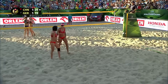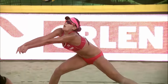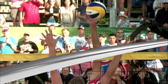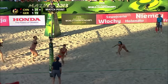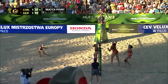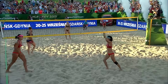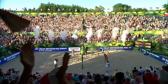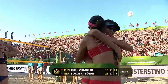And the line roll is good enough for China. Well, it's turning into a regular style set, isn't it, at 2019. It was supposed to be the first to 15. It's now the first to get two clear. Match point number six for China. They're going to have a swing for it. And they've done it! At last, at the sixth time of asking, it's China who take the gold medal here in Missouri. Chenzhou and Zhang Zi are the 2013 FIVB Beach Volleyball World Champions.